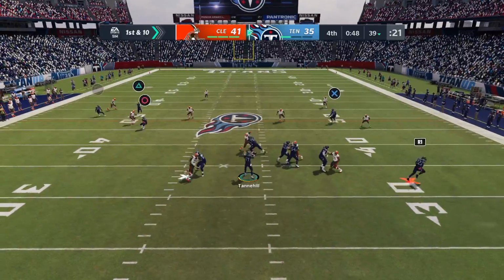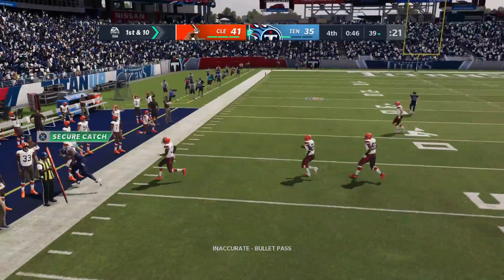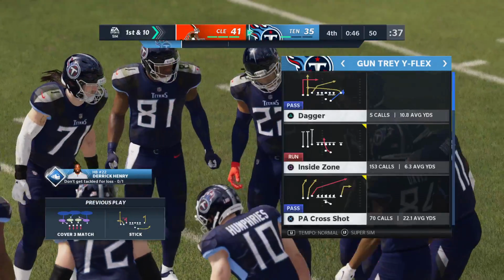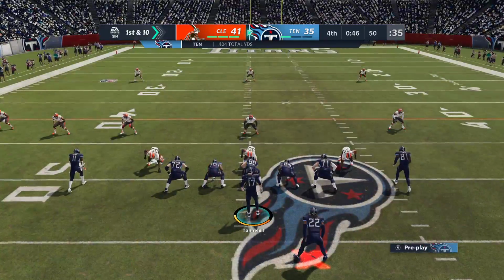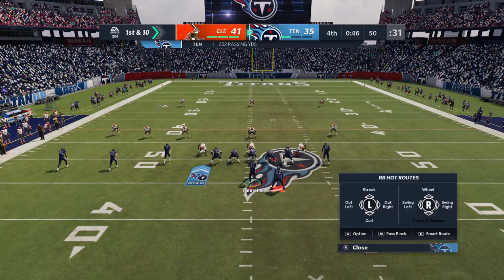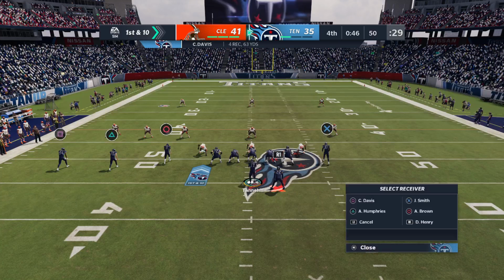He's back to throw. And he will find Davis. That's complete. And he's going to be out of bounds right at midfield. 11 yards there, just like last play. Back-to-back good plays have him on the move on first down. 50-yard line.